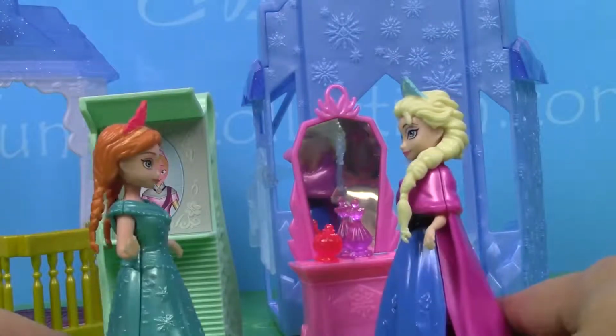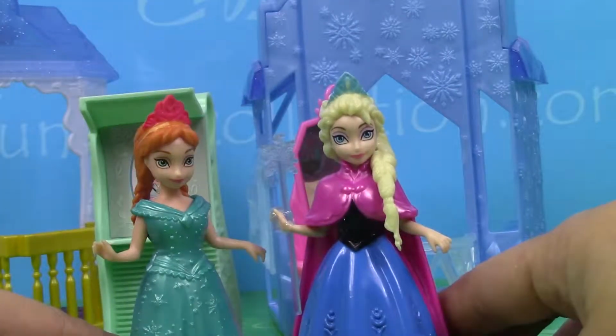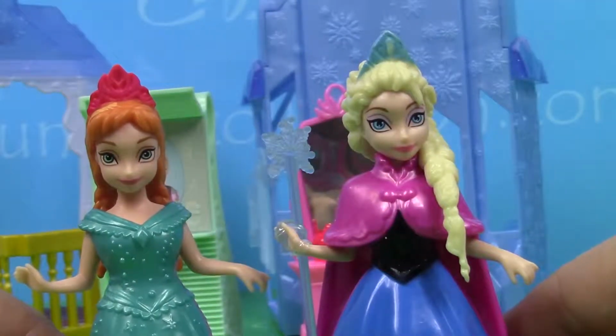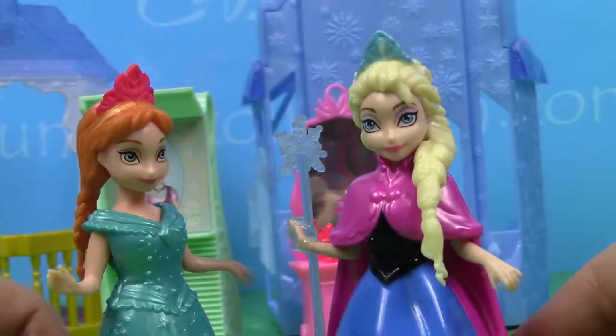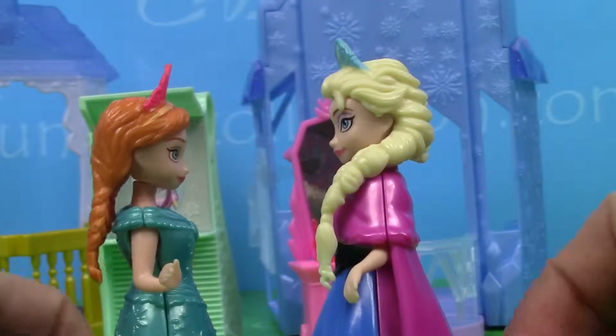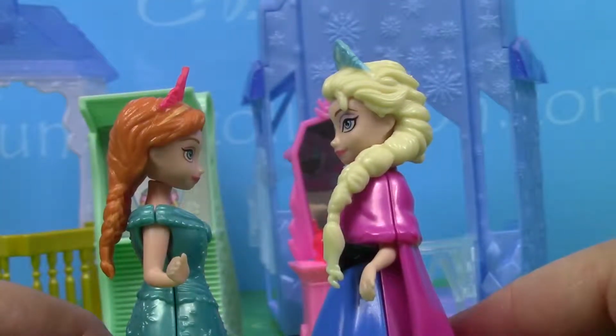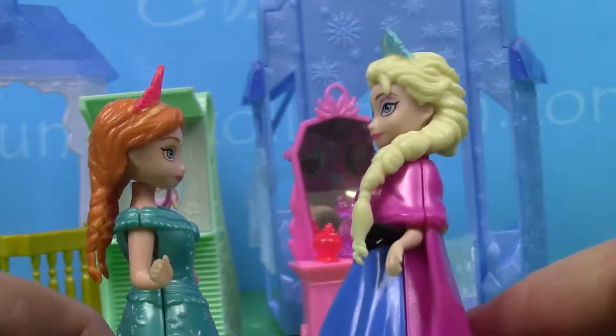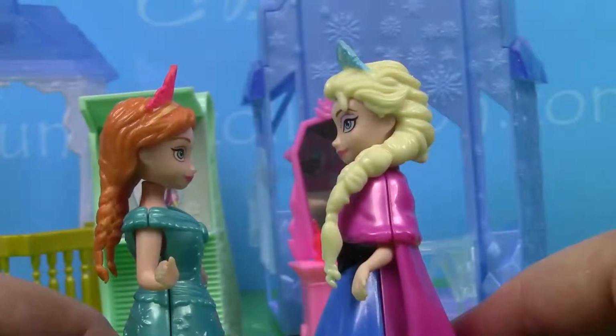Of course. We are sisters, right? Sisters are the best friends. I love you, Anna. I love you, Elsa. I'm glad to have you as a sister. I'm glad to have you as a sister too.